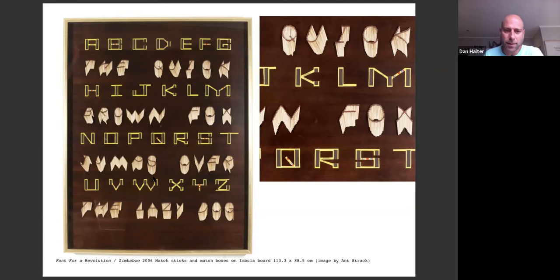So you can see in this work here from 2006, I've got out of matchsticks, the text, "The quick brown fox jumps over the lazy dog," which is a pangram. It uses all the letters in the English alphabet, and it helps designers see how a font works in a sentence. I also like the ambiguity of that phrase. And then out of matchboxes is A to Z.